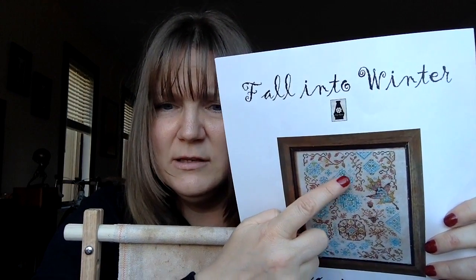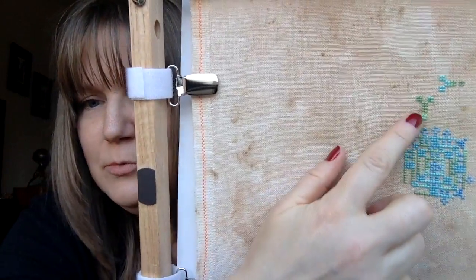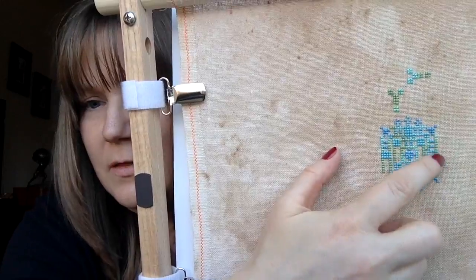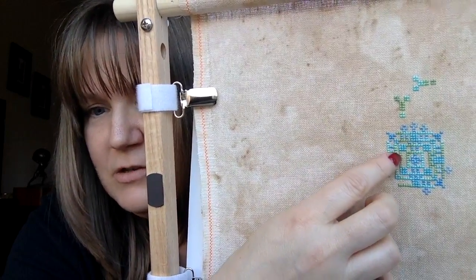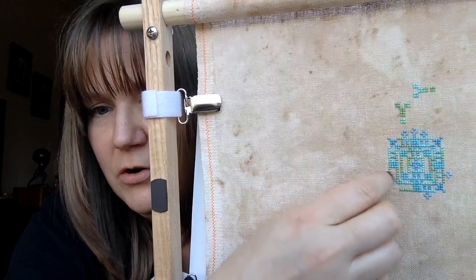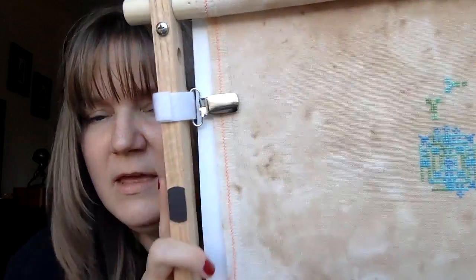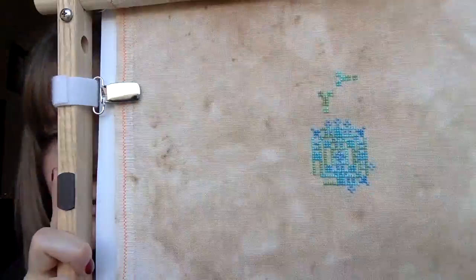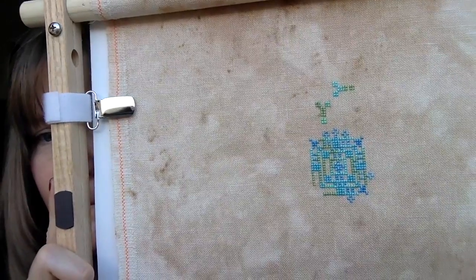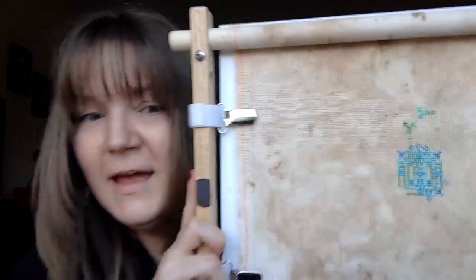And then I've done a little bit of this snowflake right here. And the center snowflake is almost done. I have to put these little doobly-doos on this edge, and then this edge. And then there are some stitches that need to go in here, and here, and then down in here. And then I will be done with that center snowflake. I'm excited. I love it.